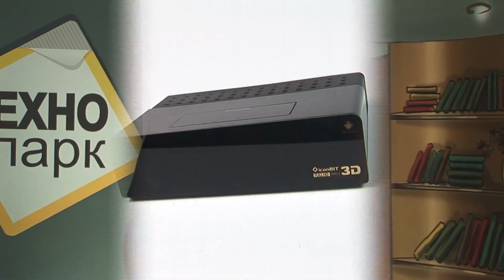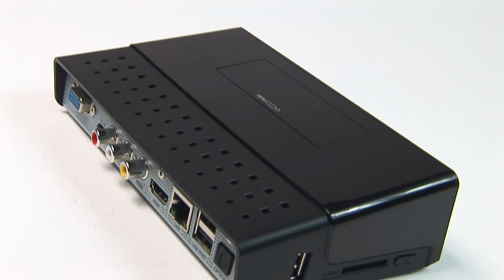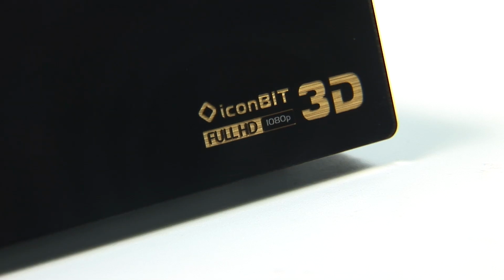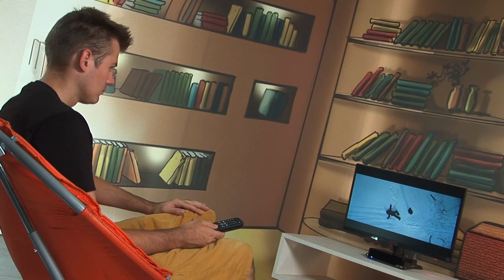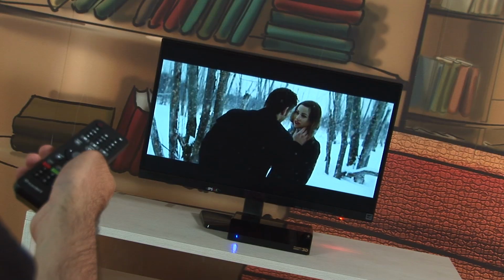Here's an example: the multimedia player IconBIT Toucan Smart 3D. It's a stylish black box made mostly of plastic. If you look at the front side, you can see your own reflection and read what this gadget can do. Full HD video, 3D and Android support. In general, Toucan Smart 3D and any modern flat TV set will go together very well.